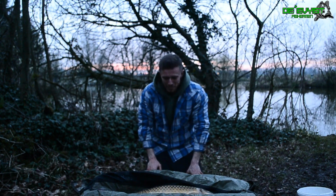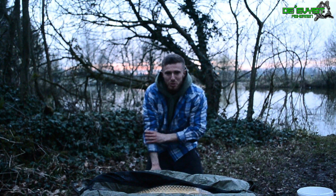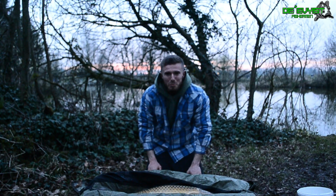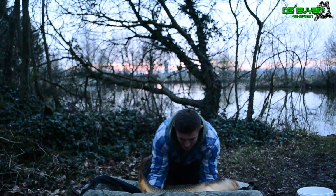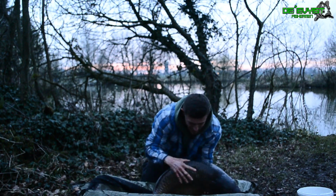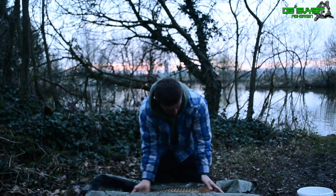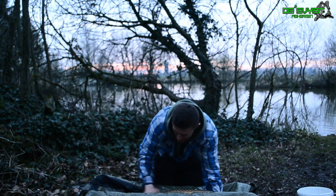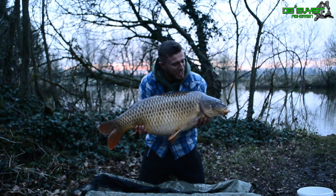Right guys, so had a bit of a result here. 6:30, left hand rod screamed off the original spot that I put my rod on this morning, sort of moved it further back to where I seen a big common jumping. I've only gone and caught the big common that I've seen. And it's a new PB for myself.